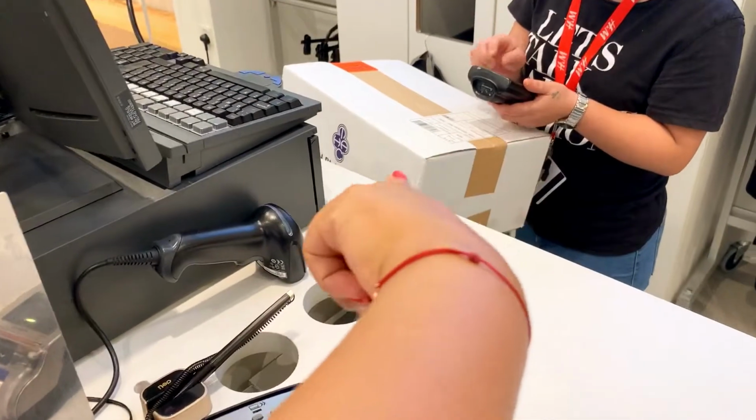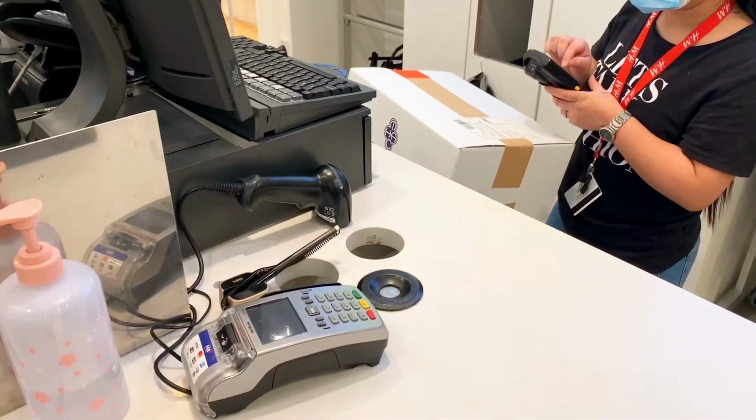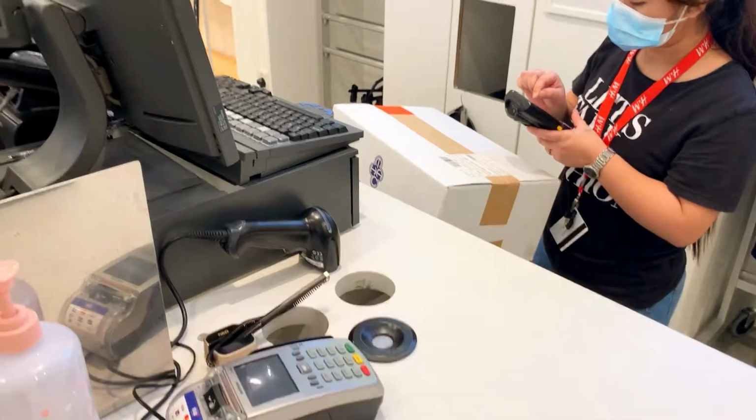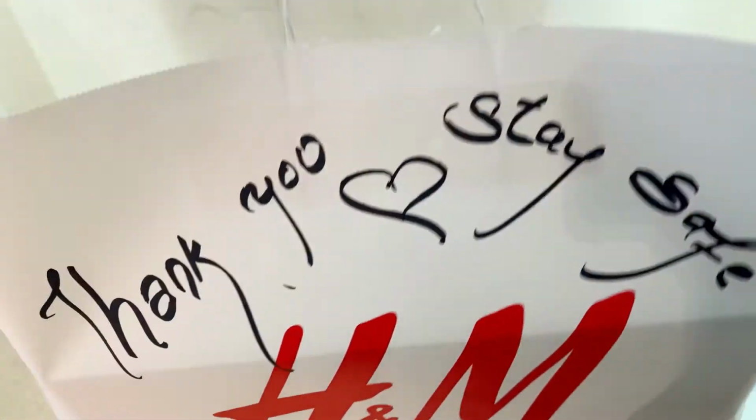Okay, so that's my item, guys. Look how big it is. Damn. Oh, I need to carry that all the way to the parking. So, good luck. I got the items. They even put here, thank you, stay safe. So, these are all the items that I ordered online.